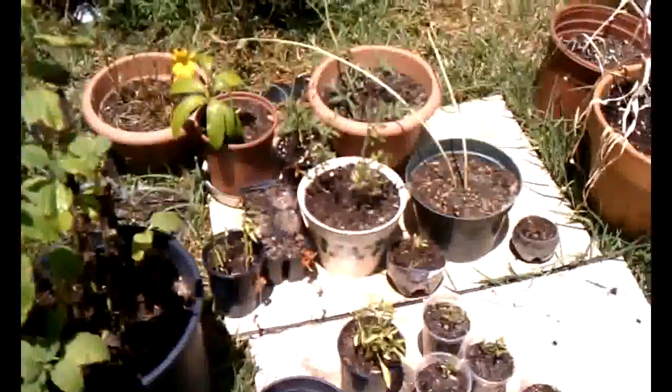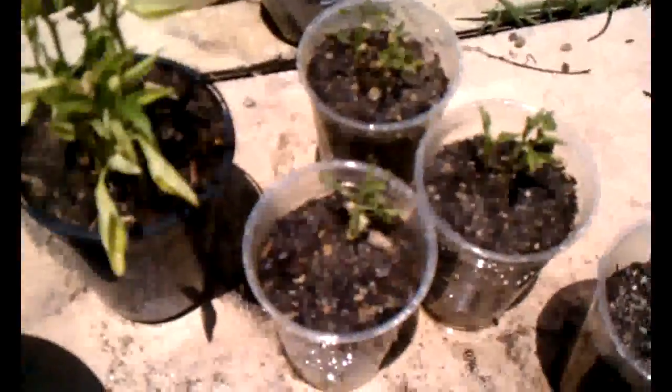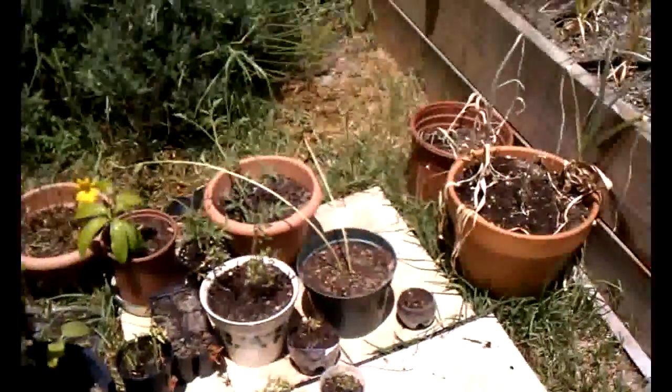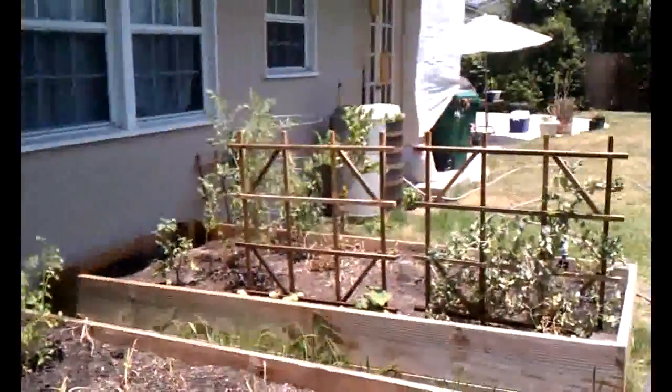Two tomato plants. Not sure what kind they are. And these are some sort of little peppers. I can't remember what kind. But going good. But it is hot. Very hot.